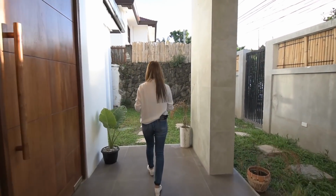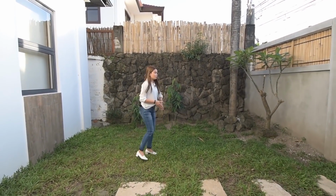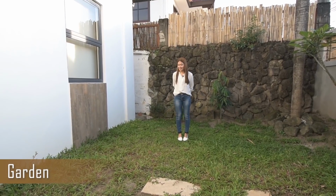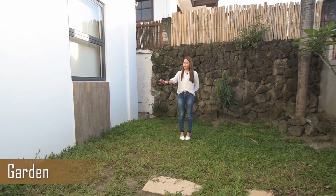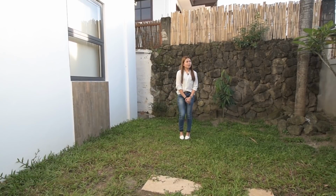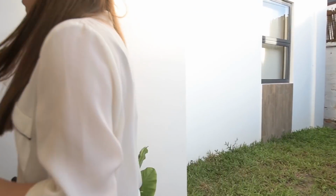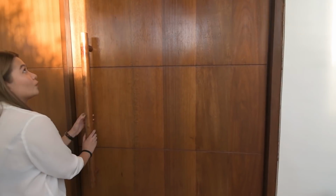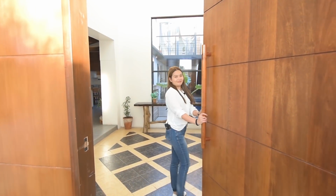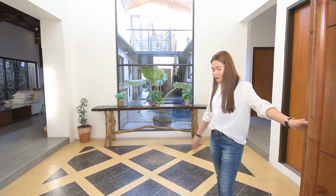All right, and on this side you have this beautiful lush garden. When you get this house, you can put more plants here, especially if you are certified plantitas and plantitos out there, right? You can do more landscaping, you can put some plants. And then, let's go through your main entrance. So you have this solid door, a big solid door. And welcome to your very, very warm and cozy home.